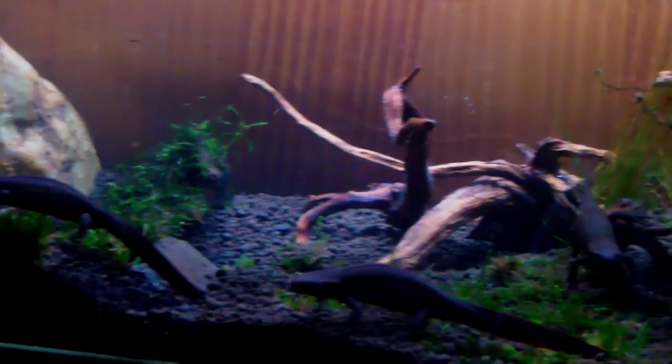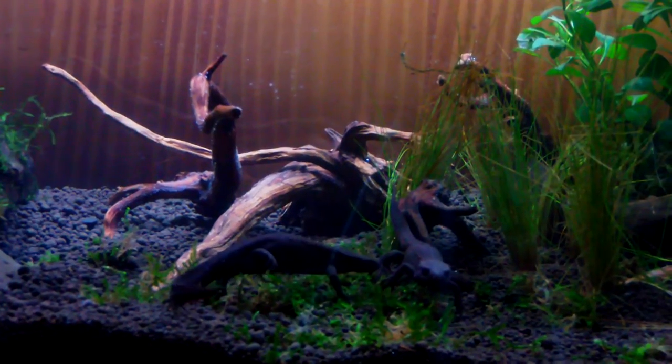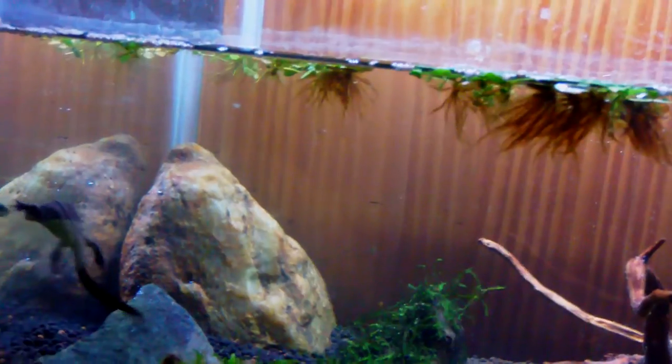But anyway, all the newts are coming towards me, asking and begging for food, I suppose. But they never finish their food, so I'm not going to feed them right now. They should get used to the setup first.